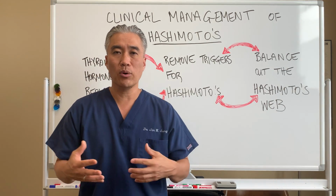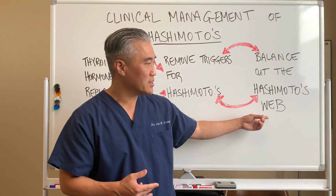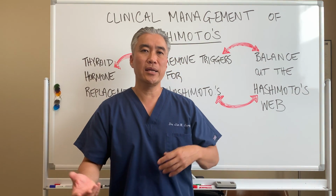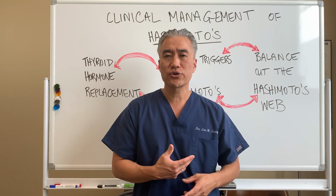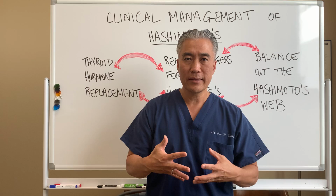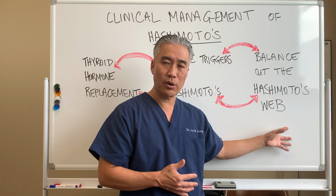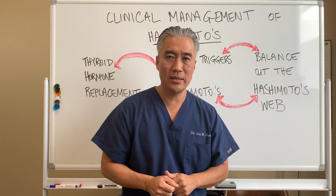And then looking at what we call the physiological web is very important. So balancing the web. What's impacting it? What's pulling on it, right? Is it BPA? Is it chemicals? Is it lead? Is it mercury? Is it infection? Is it stress? There are so many things interplaying in this Hashimoto's web that we need to figure out and map out what the triggers are, and how do we put those triggers into our web and then pull on the web and figure out what the right balance is.